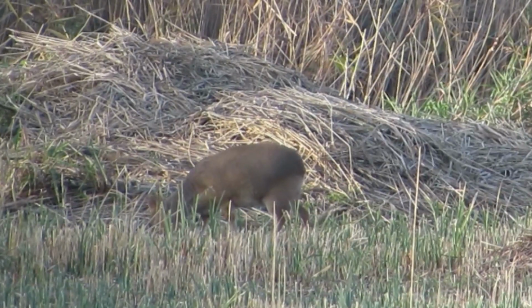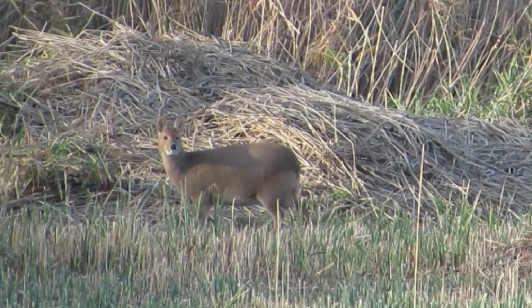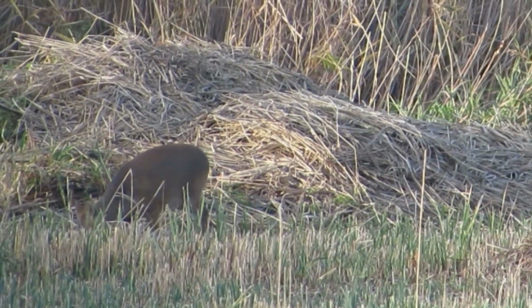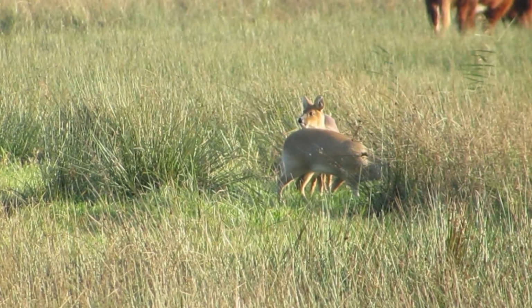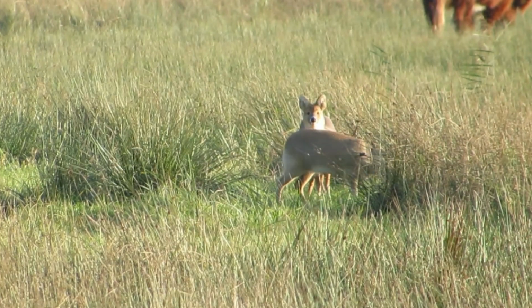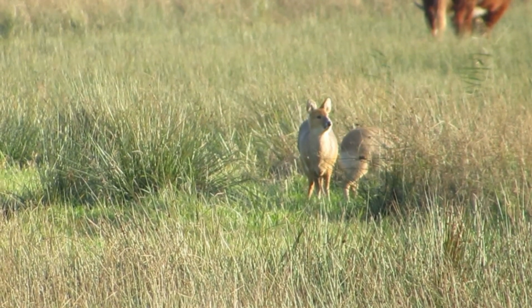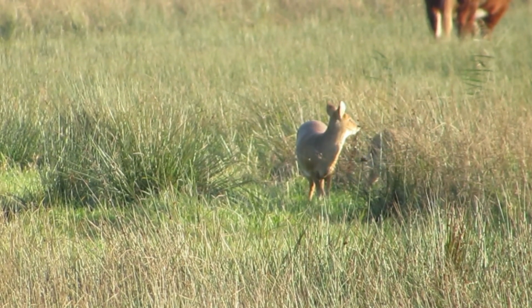Chinese water deer have teddy bear-like faces and do not have antlers. The males have large tusks that protrude over their bottom lips. These can be moved so that they point forward for fighting, but also held backwards to allow the deer to feed freely. This species is quite common throughout Bedfordshire, Cambridgeshire and Norfolk, and they are often found in wetland areas, especially in and around reedbeds.